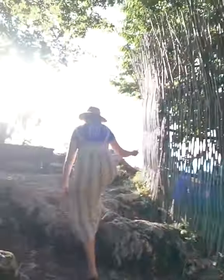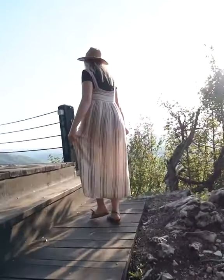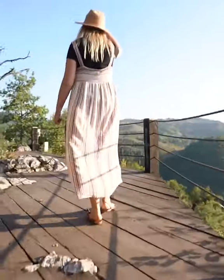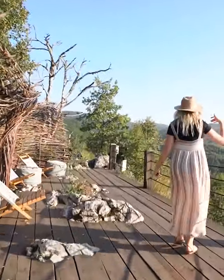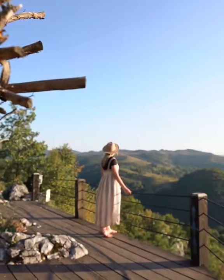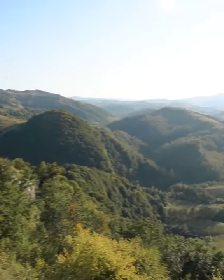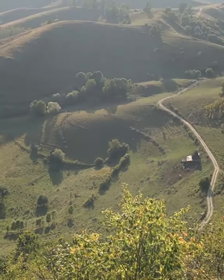Oh my gosh, this is the best lookout ever. Whoa. Like straight out of a movie. Look at that view. Oh, I wasn't even looking, I was looking at the camera. Look at the view. Whoa. Oh my. Welcome to the countryside of Transylvania.